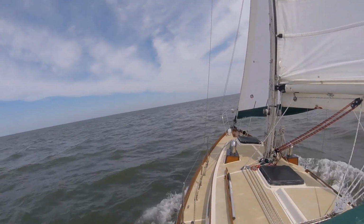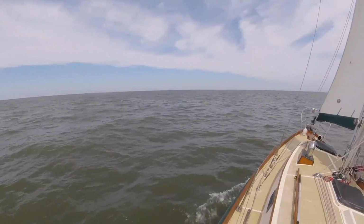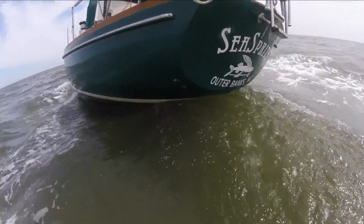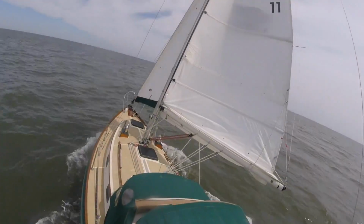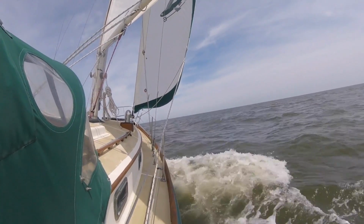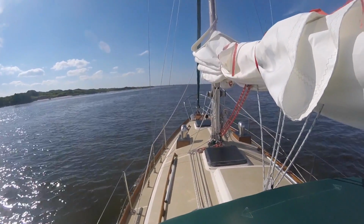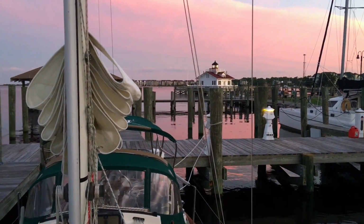Shook out the reefs in the main now, no reefs in the Genoa, still doing about 6.5. The sound has calmed down a little bit. Wind has died off, probably doing about 12 knots now. Been a good time. All tied up, Manteo Marine.